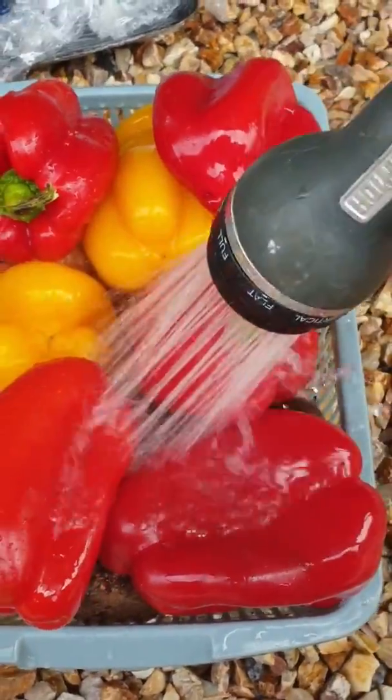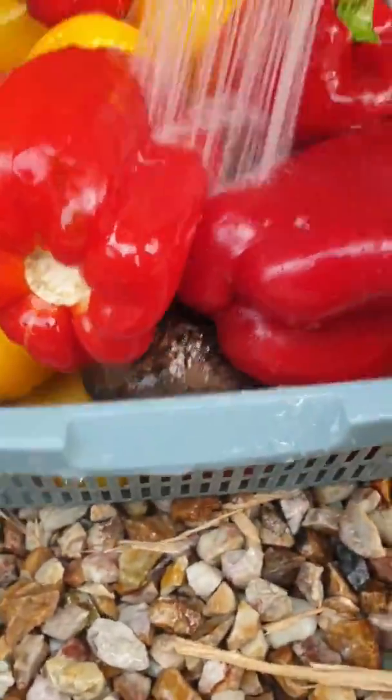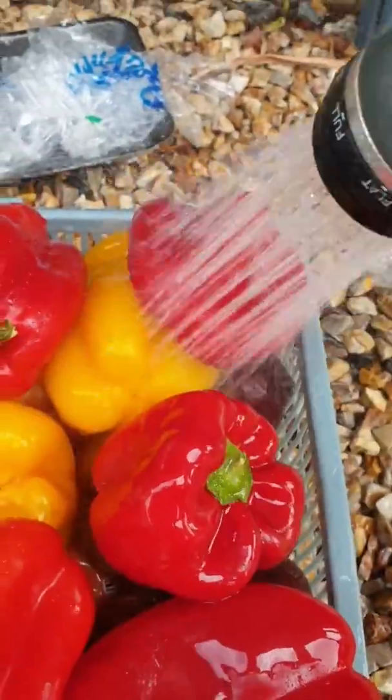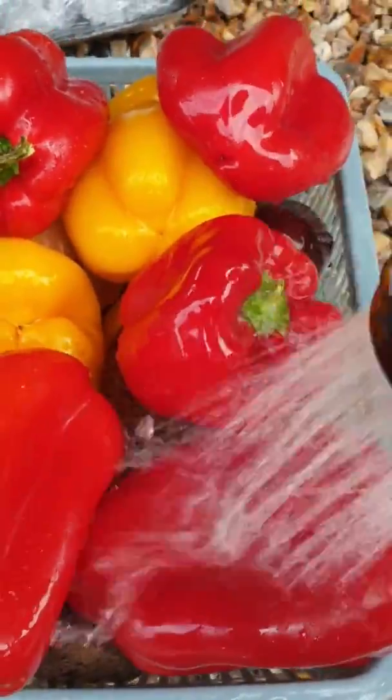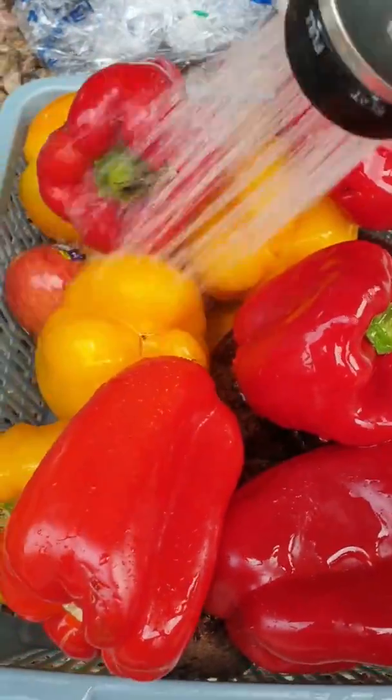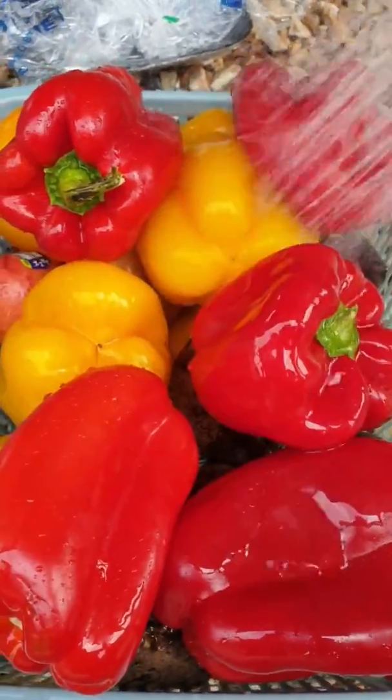Now what I'm doing is hosing it all down. I put it in these baskets so it can all drain out, but I hose it all off, get all the residue from the shops and everything off it, just to make sure it's nice and clean for the birds. I'll let it drain off and then dry, and then I'll pop it into the bird fridge.